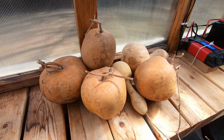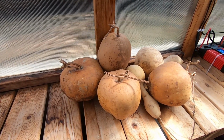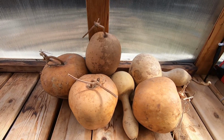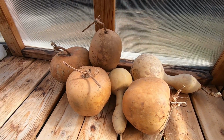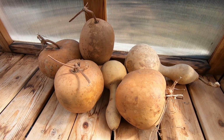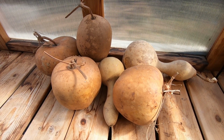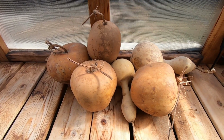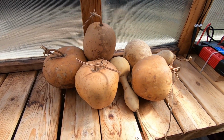And as this channel grows, hopefully I'll feature her on how she takes care of these gourds, how she meticulously works at them. She has the patience to do it. I don't. But she does a great job with them, not because she's my wife, but she's got some talent to her, and you'll get to see later on.